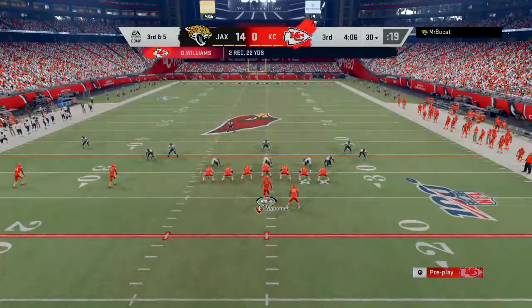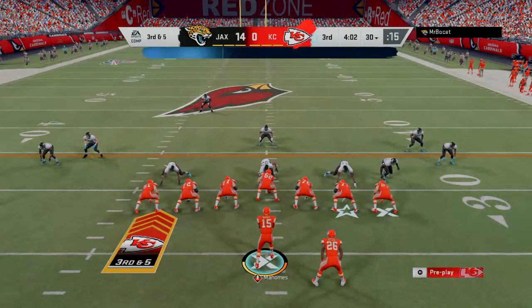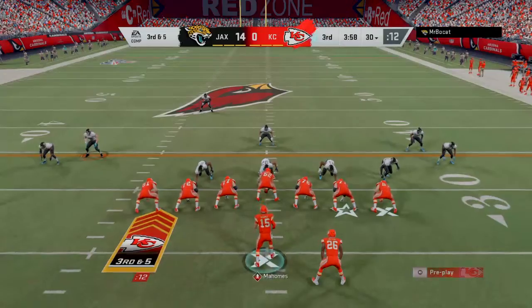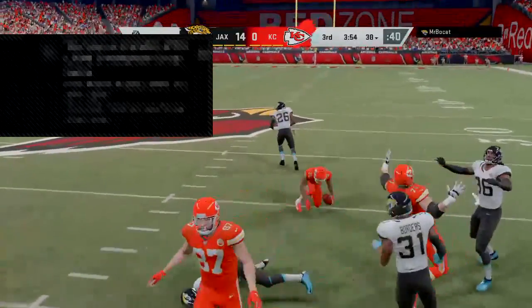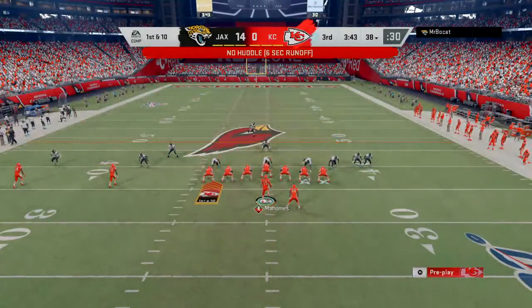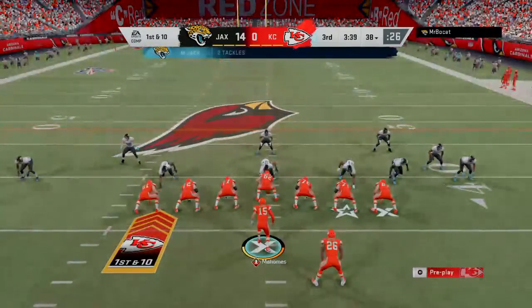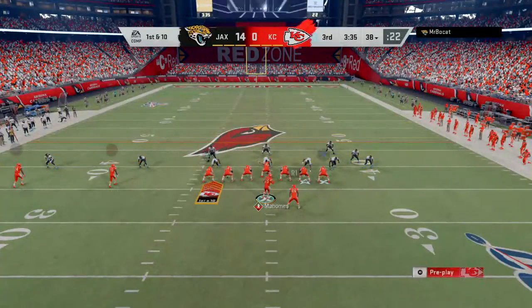This offense in desperate need of a conversion as they come up on third down. Williams. And he's going to have the first down at about the 38. Third and medium, they opted to run instead of pass, and it worked. First down. First and 10.